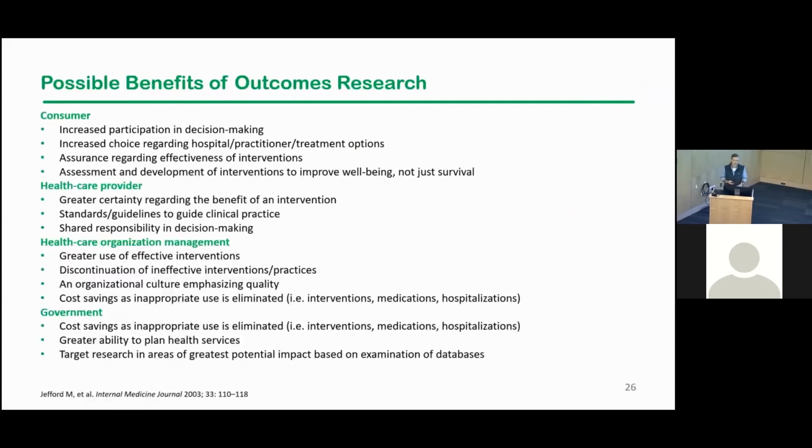In the same way, the possible benefits of outcomes research are similarly broad. They can be all the way down at the consumer level, or at the patient level, looking at increased participation in the decision-making process, increased choice for what hospital, practitioner, or treatment options are available, assurance that treatments they're receiving truly are effective, and assessment and development of interventions to improve the well-being, not just survival, of patients. But moving to healthcare providers, this can also be beneficial, and it gives greater certainty regarding the benefit of an intervention, helping inform us what treatments are better.